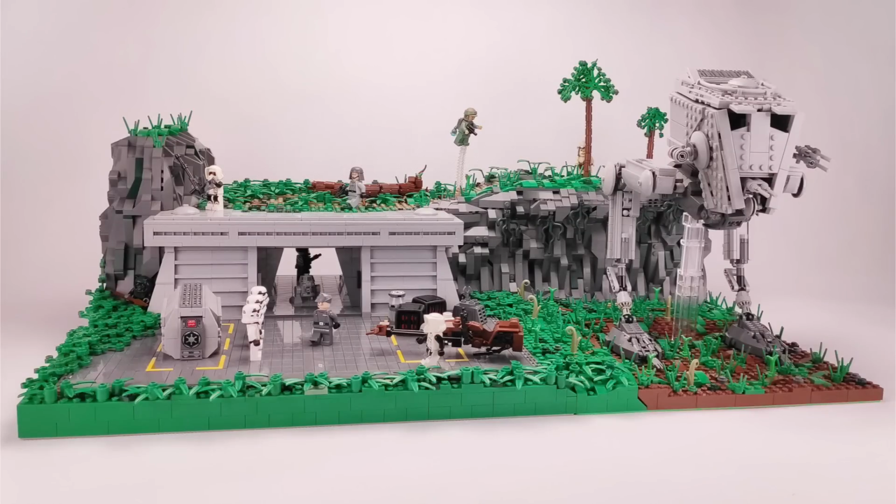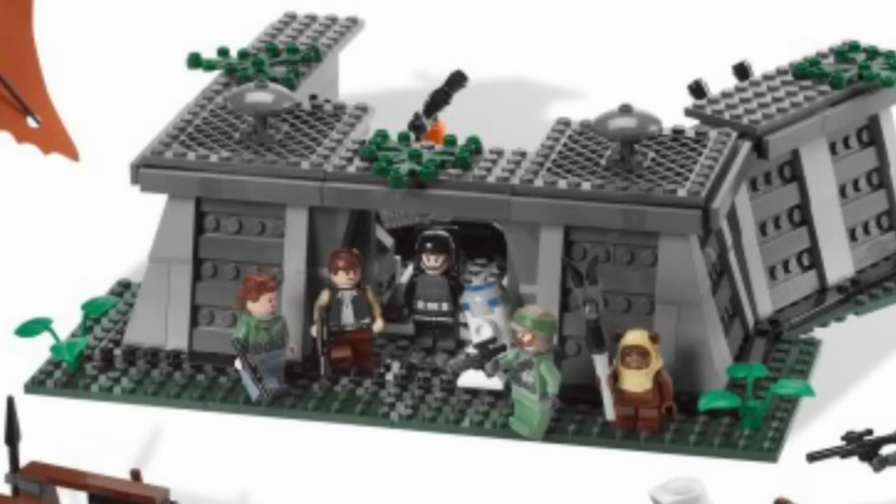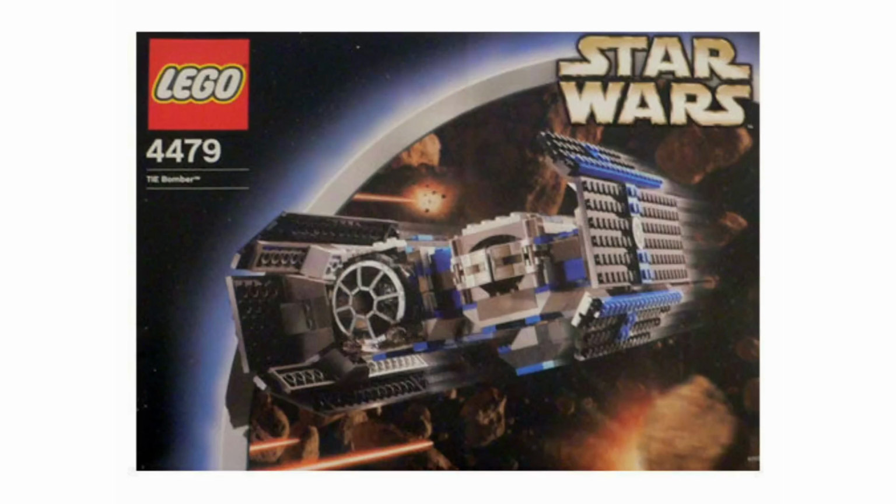And, you know, you could throw Ewoks in, you could throw Rebel Rex in, you could throw Leia, Han. You could even throw in an AT-ST, although I kind of hesitate to do that because we have so many AT-STs out. You could really do a lot with that. I think it would be absolutely astonishing and amazing. I'm totally down for it. But let's move on to number 2, which is a very essential one, and this is the TIE Bomber.